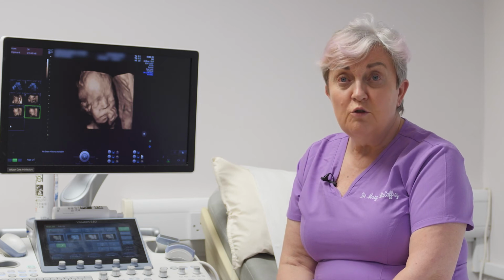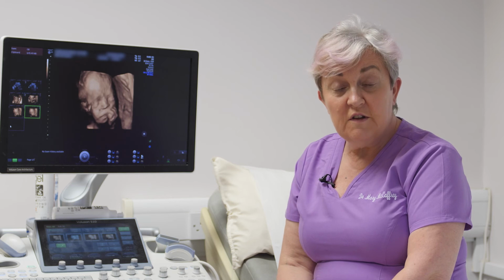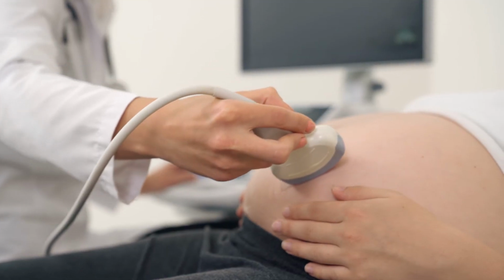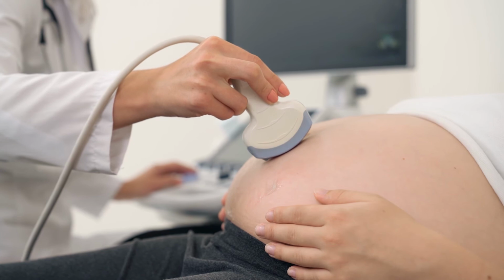And even in a low-risk pregnancy, your booking scan is important. Your 20-week scan is very important. Another scan that I feel is important is the 32-week scan, because if a baby's growth is just getting a little skewed, either too big or too small, that's often when it will manifest.